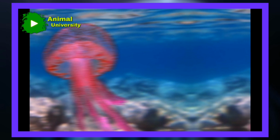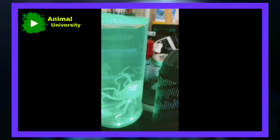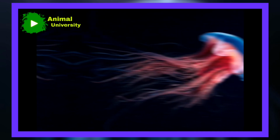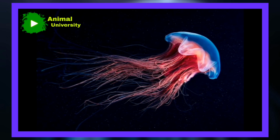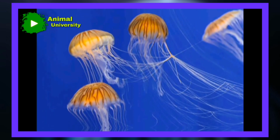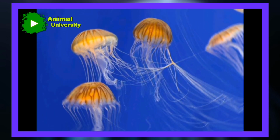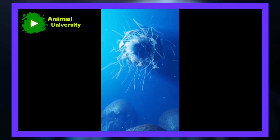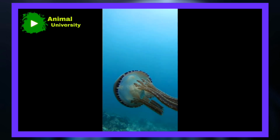Free-swimming Scyphozoan jellyfish occur in all oceans and include the familiar disc-shaped animals that are often found drifting along the shoreline. Most live for only a few weeks, but some are known to survive a year or longer. The bodies of most range in size from about 2 to 40 centimeters, 1 to 16 inches, in diameter. Some species are considerably larger, however, with diameters of up to 2 meters, 6.6 feet.